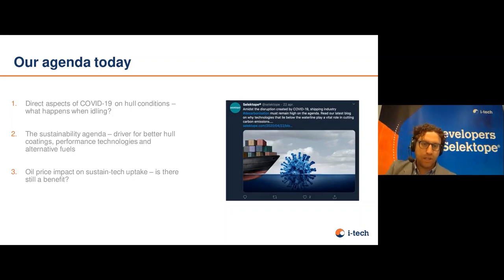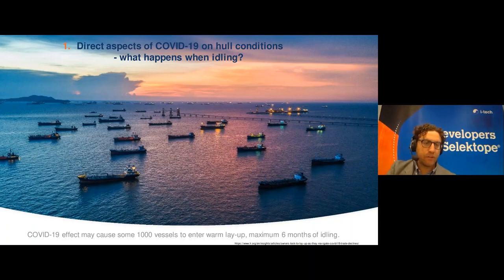So I look forward to running through these slides, and let's get on to the first item, which is directly related to the idling of ships that is now increasing due to the lack of need for transporting goods.